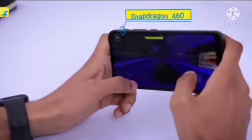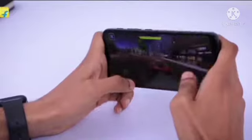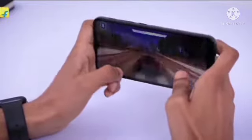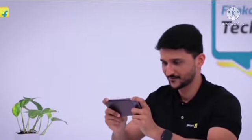Moto G10 Power comes with a Snapdragon 460 processor, which offers quick response and fast rendering, which will help you with an improved gaming performance. Also, the Snapdragon processor will ensure that your phone is free from lag or performance issues, which is common in budget phones.